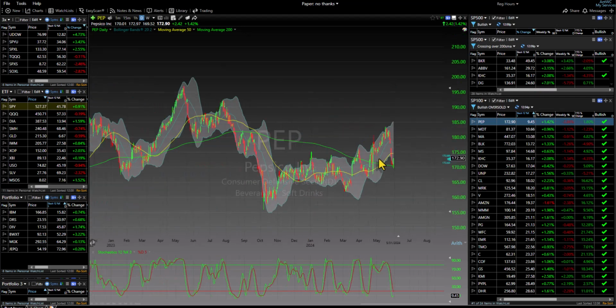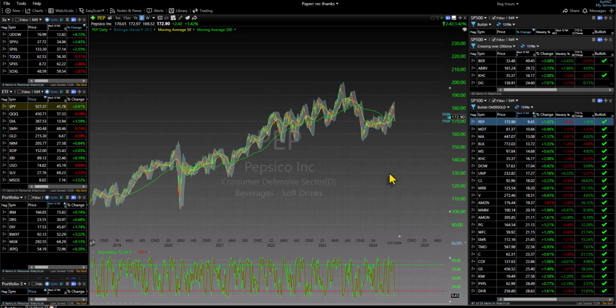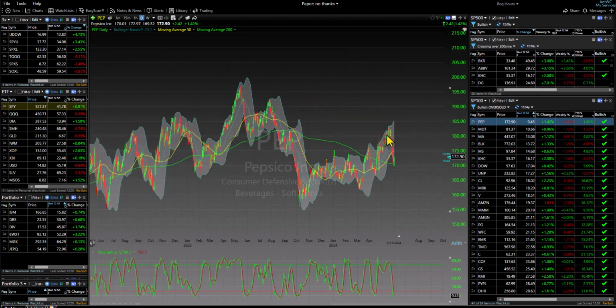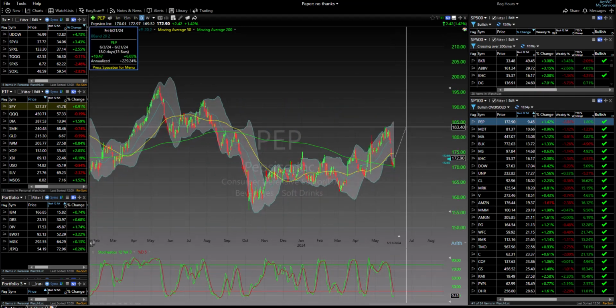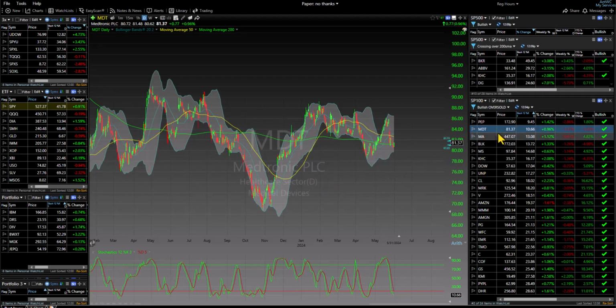So it looks like PepsiCo, which isn't anything I would really touch. I know it pays a dividend, but if you look over the last 2.5 years, you're pretty much sideways on it. If you're looking for a swing trade, possibly, you might grab another 5% on the way up. It is testing that 200-day moving average, but there's probably better places to put your money for a swing trade out there.